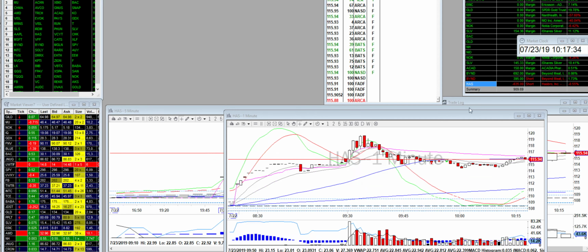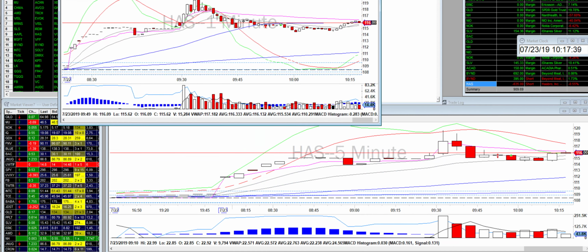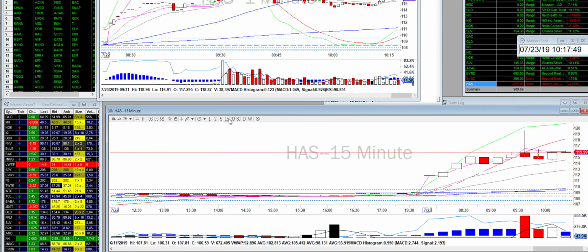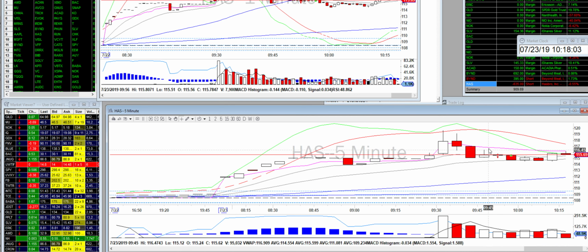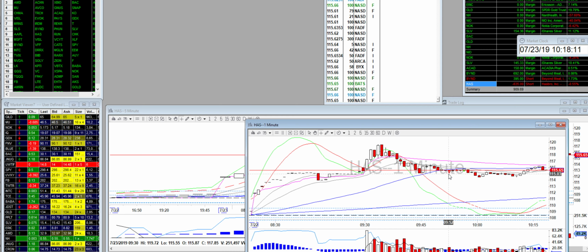And then for Haas, how it looks is on the daily level, it popped up, got rejected here. On the 15-minute it popped up, so I was short the stock because of these levels of rejection. And then here I took it. It did sort of a pullback, and then it was going to go down again. So I took a short position, but then I stopped out. I took a short 500 shares.